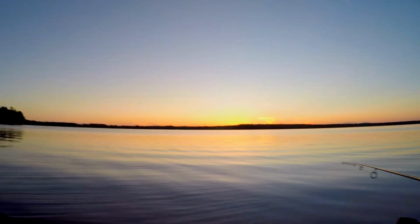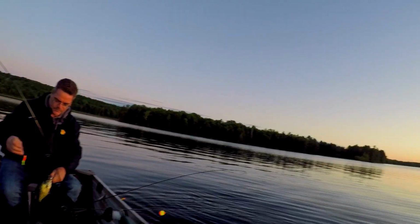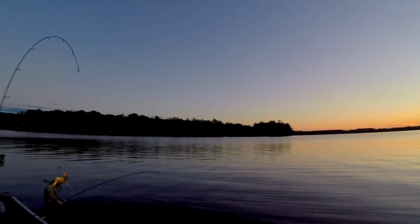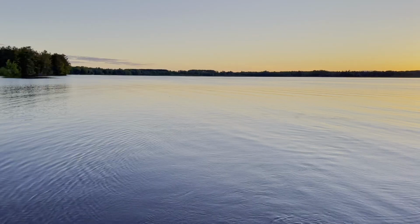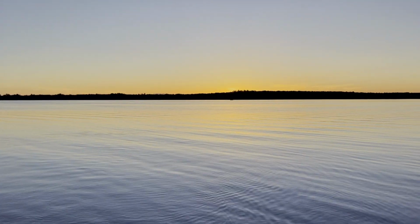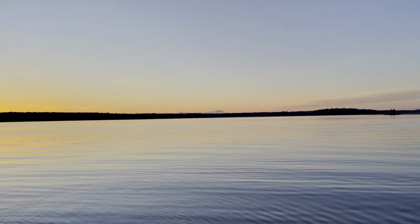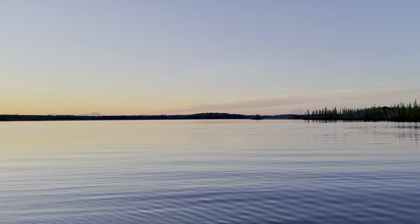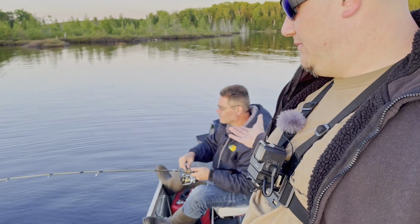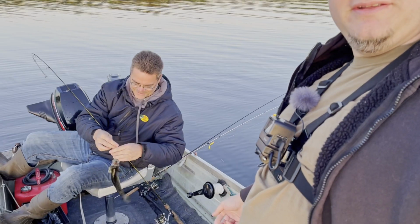Crappie. Oh, right next to the boat. Nice. Another crappie. Got another one. Maybe. Just hooked into another crappie. Is that a crappie? Oh, that's a big crappie. Biggest one of the trip.